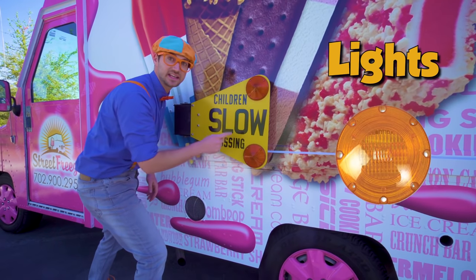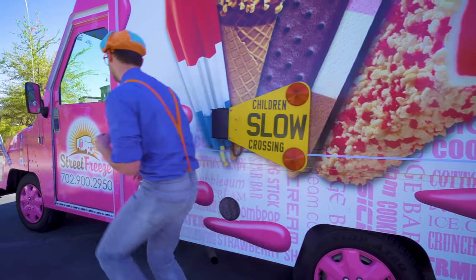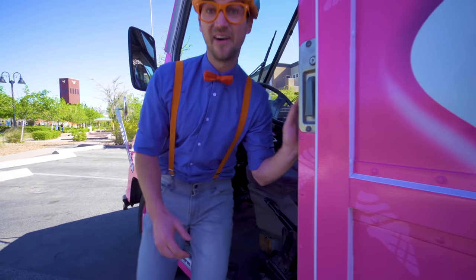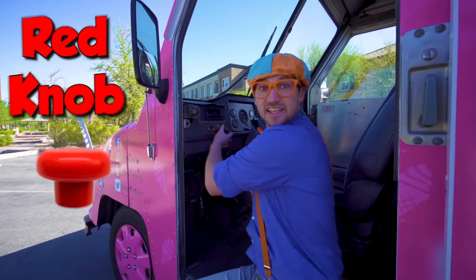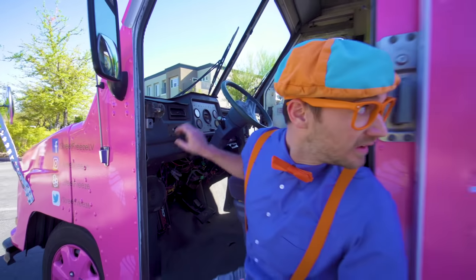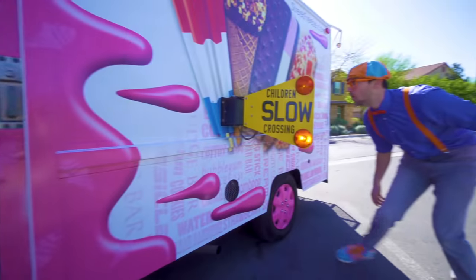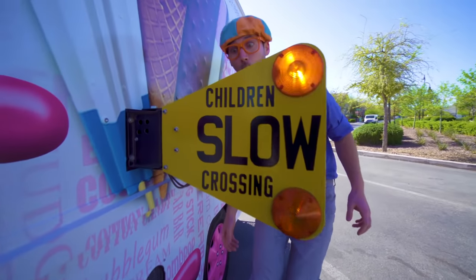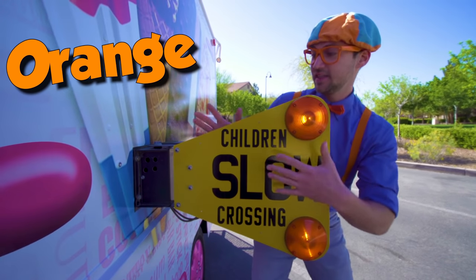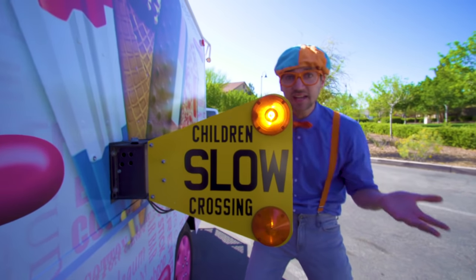It looks like there's lights. Let me show you. All right, you see this red knob? You pull it out and watch what happens. Whoa! These lights flash orange and the sign comes out from the ice cream truck.